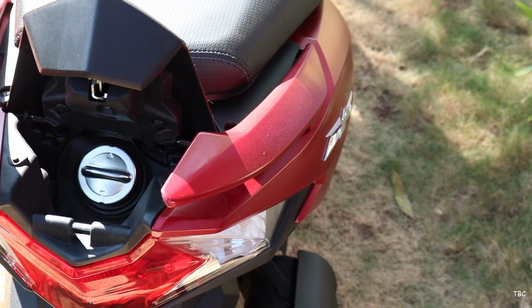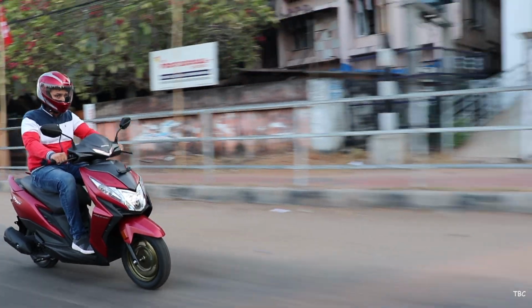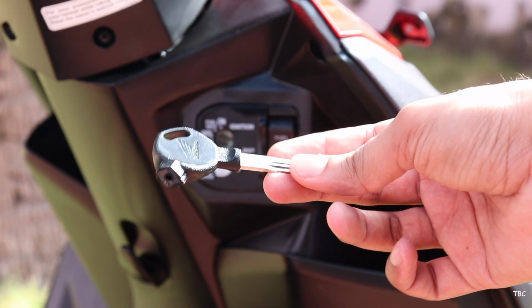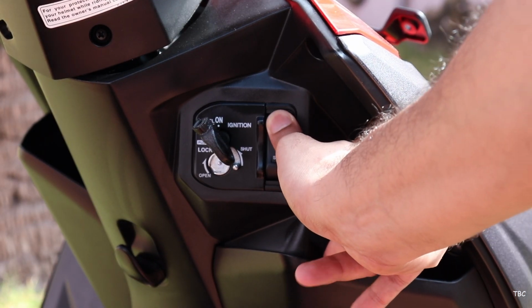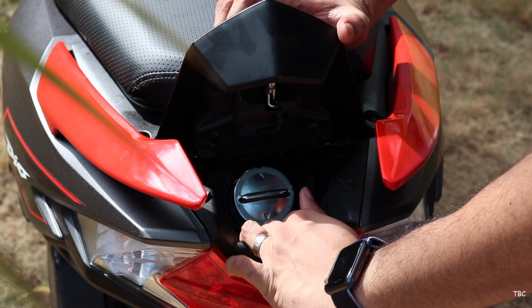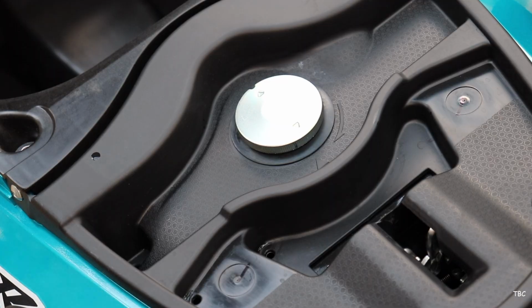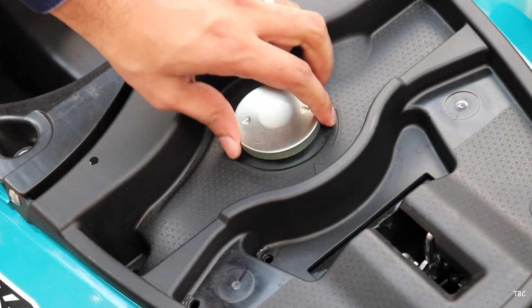Now in the Dio, there is one more thing in the rear section, and that's this external fuel cap. This is a very convenient feature, and unfortunately the RayZR does miss out on that, and with the Dio it's available in both the variants. To open it, you need to choose the seat fuel option in the new ignition port and then press the fuel option in the switch. It opens instantly, and you're greeted with this twist cap which is covering a 5.3 liter tank. Now the RayZR's fuel tank inlet can be accessed by opening the seat, and its tank capacity is 5.2 liters.